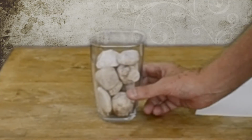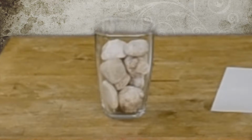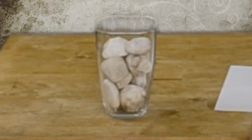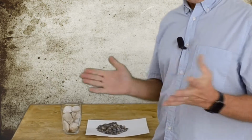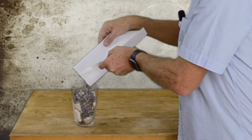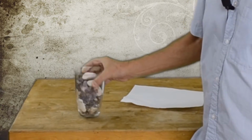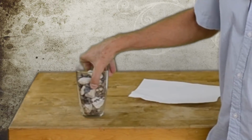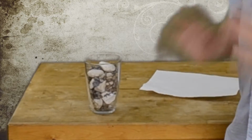So, do you think the glass is filled up yet? No, I think it's quite a lot of space left. So, let's continue with the mission for the whole project, here represented by these smaller stones. And as you can see, they fill in quite well in between the mission stones. Now it's time to do some daily work.